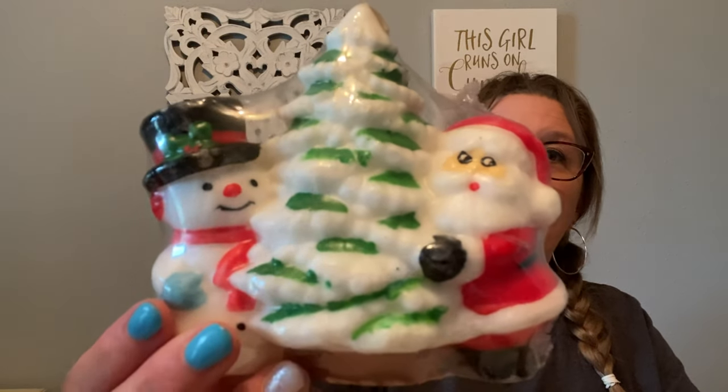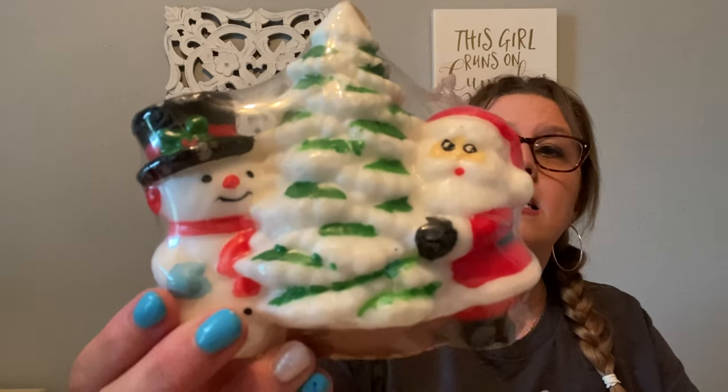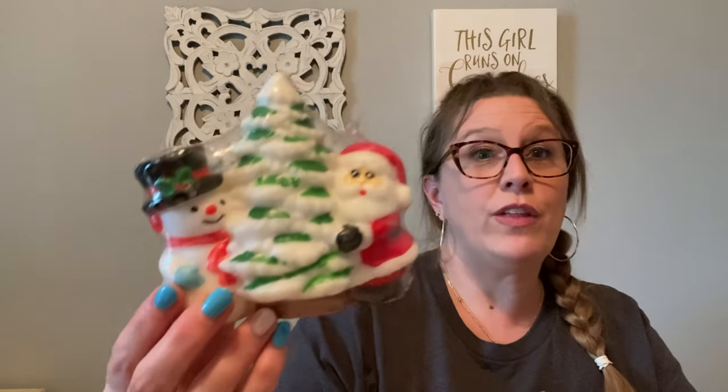It's all one candle with Frosty and Santa and a Christmas tree, and I thought this would be beautiful underneath a clear dome or a cloche. I thought that would be beautiful with some fake snow or something around it with a little bit of fairy light, y'all. This will be darling. So apparently I'm keeping that because I already have it staged in my head. All right, and I only paid 99 cents for that.